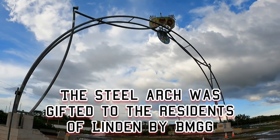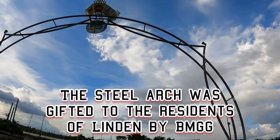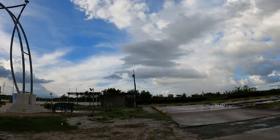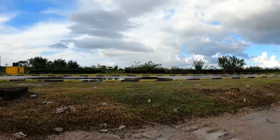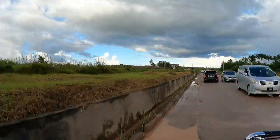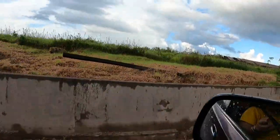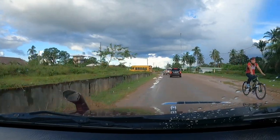So this steel arch was gifted to the residents of Linden by the bauxite company, Bauxite Minerals Group Guyana, which is BMGG. So now we're heading back to the locomotives. The rain cleared up, so we're gonna stop, take some pictures, and I'll tell you a little history on that.